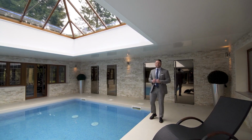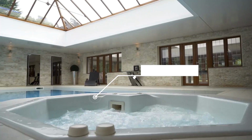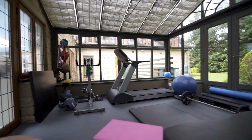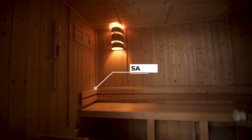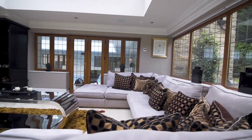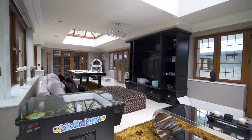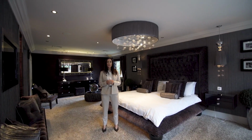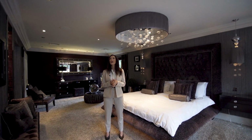One of the show-stopping features of the manor is the indoor swimming pool, which features a jacuzzi and gives access to the gymnasium, steam room, sauna, and orangery. Here we are in the master suite, which features a stunning dressing room and one of the best en-suites you are likely to see.